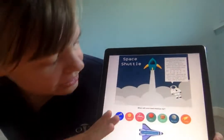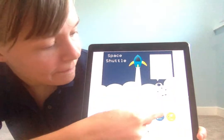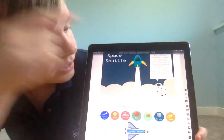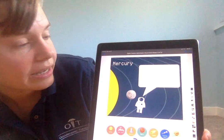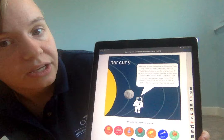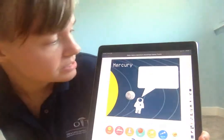Which planet? I think we should go to a planet first. I think I'm going to pick Mercury because that is the closest planet to the sun. So, the astronaut says Mercury is the smallest planet and has the shortest orbit around the sun. That means that it goes around the sun in a circle. That's what an orbit means.